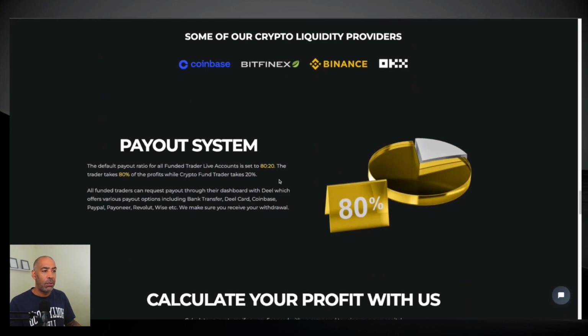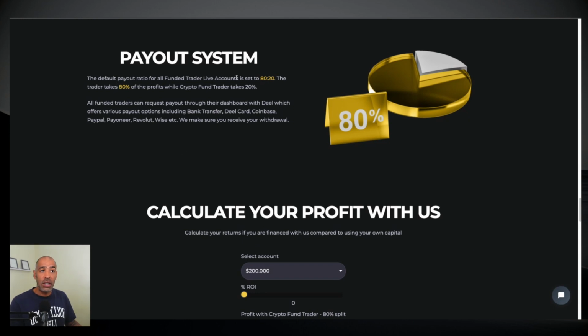And they have their own platform. Their payout system is defaulted to 80-20. You get 80% and they get 20%. All funded traders can request payouts through their dashboard, with Deel, which offers PayPal, Revolut, Wise, Payoneer, Coinbase, etc.